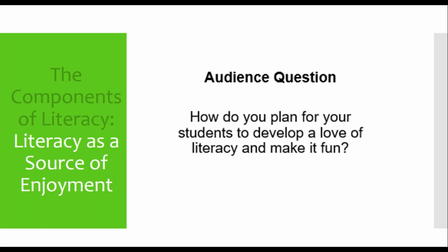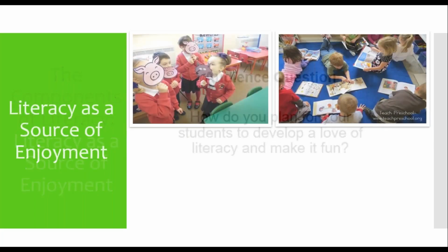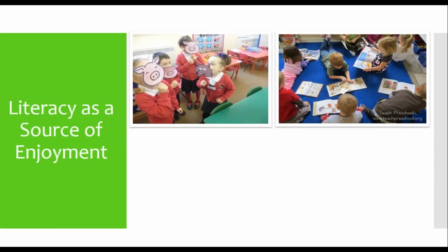activities that you have built into your classroom to promote this love of reading and this excitement of literacy and enjoyment. So thank you so much for sharing your own experiences and ideas to make literacy a sense of enjoyment. Now we're going to take a look inside of our VPK classroom. So in the VPK classroom, children are enjoying experiences with new words and meaningful context by acting out stories.